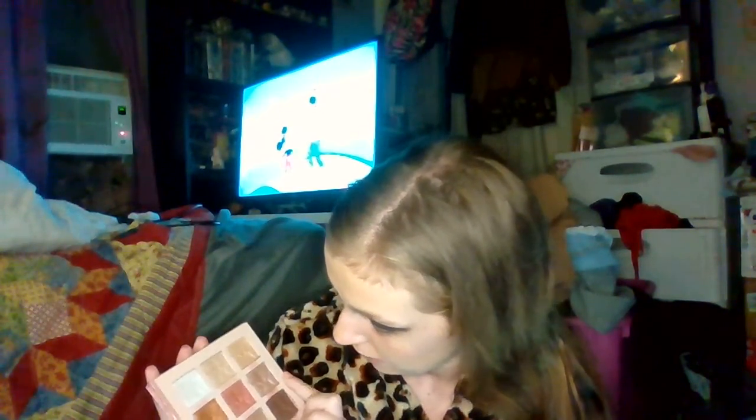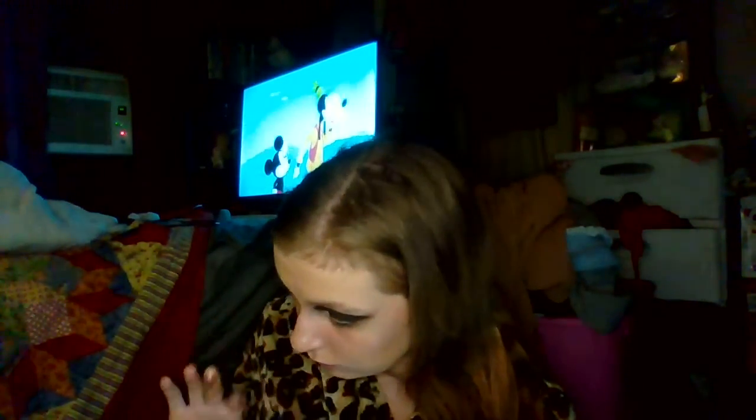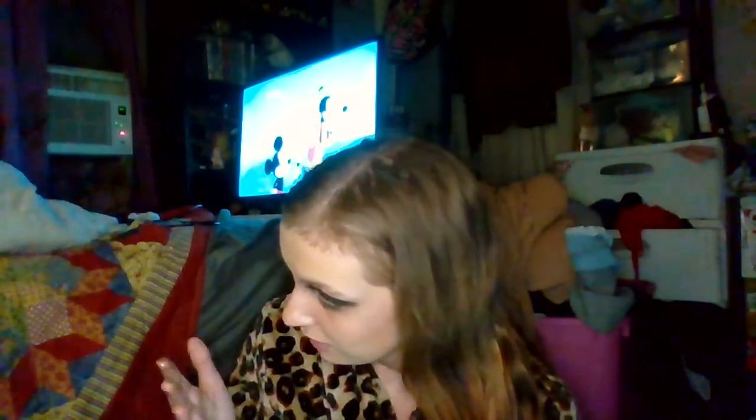I'm going to take Bathhouse and Foam Party on this eye. So what I'm going to do is I'm going to take Bathhouse first on my finger, and I'm going to place it in the inner corner, like so. And then I'm going to take Foam Party on this finger and apply it on the outer corner. And there is not much of a difference between those two shades on my eyes.